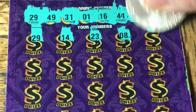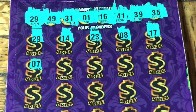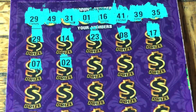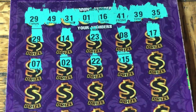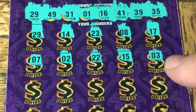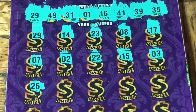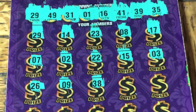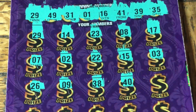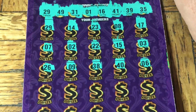Number eight. So we have a win from each flavor of our tickets. Number seven. One of each so far. One of each have managed to come through for us. Double two. Number five. What is that? 15? My eyes are just going, aren't they? I have to start wearing glasses. I always say that, but I don't ever wear them, do I? 26. Niner. 38. A 40. That is a 40. Number 6. Slide it up.